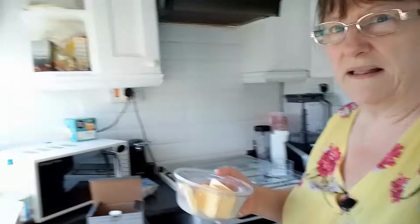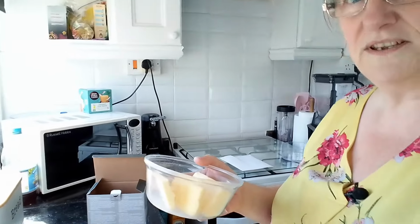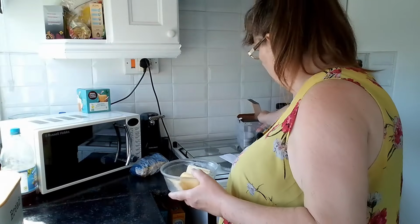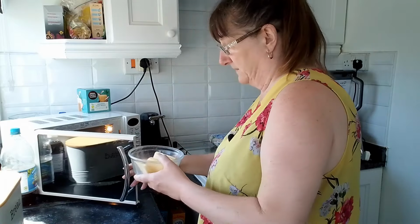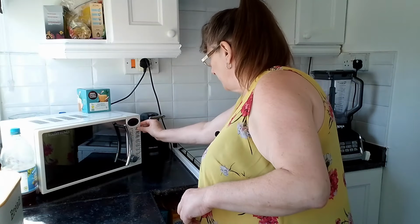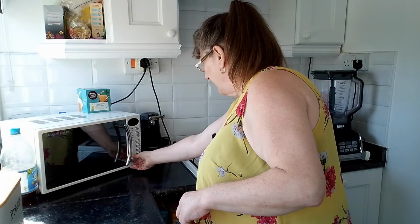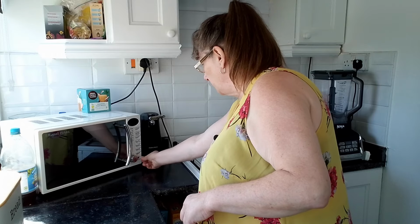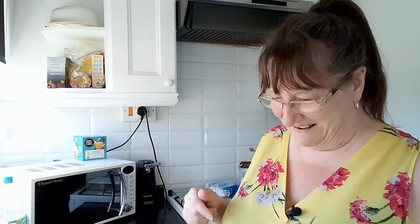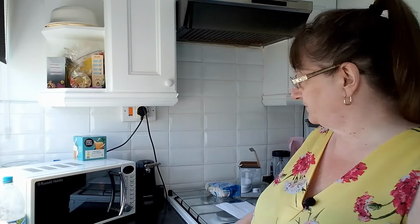Right, I'm going to turn around now, and then you can see the microwave will melt it. Put you in a position where I can reach and you can see. Right, let's move my box for my weighing scales. I'll just pop it in there. I think what I'm just going to do, I'll just pop it on 20 seconds. Do you know, I forget how to use my microwave. I don't use it that often anymore, and I have to look at it and think, what button am I pressing? So we'll just wait for that.